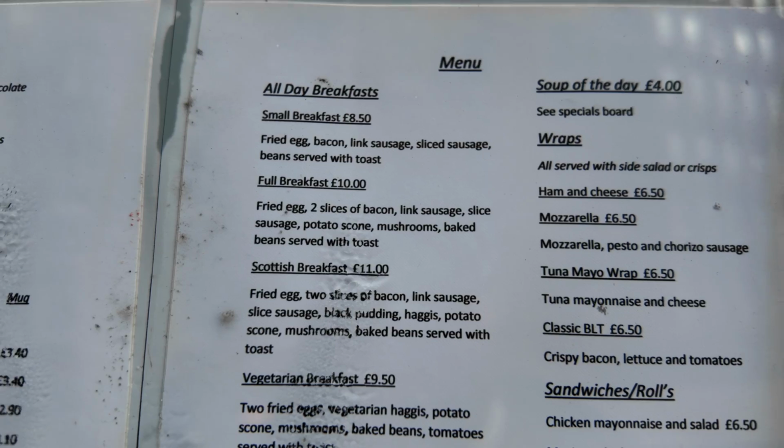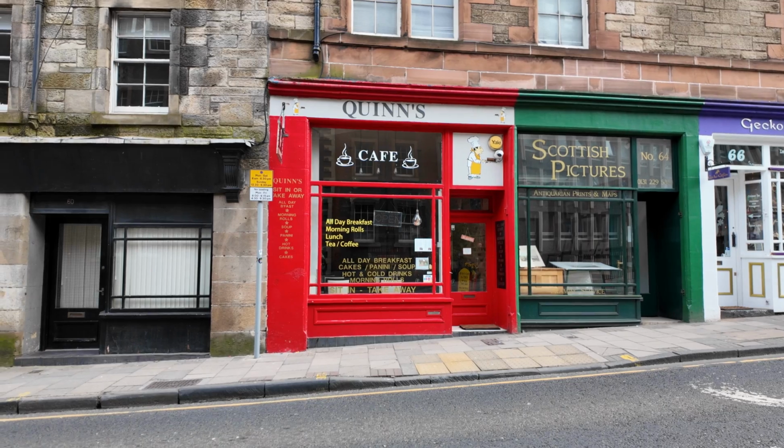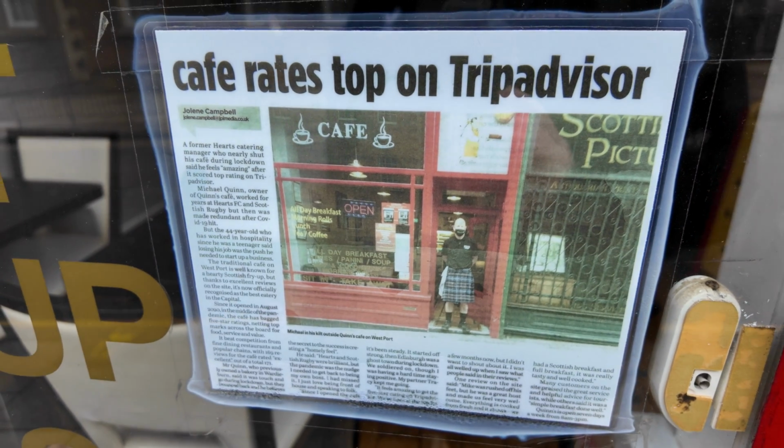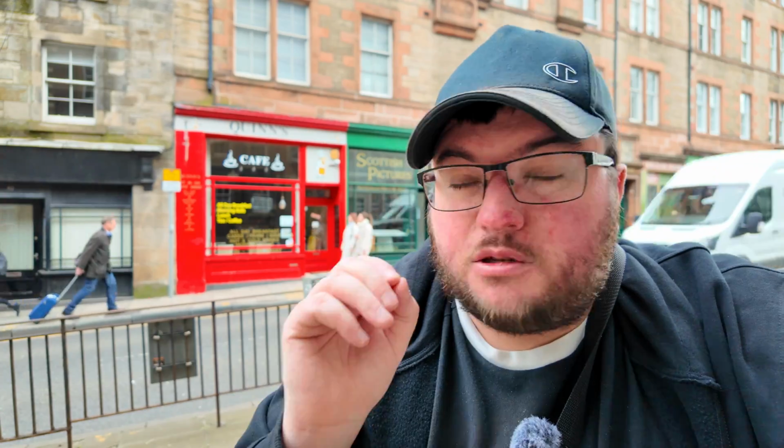You can pick up a full Scottish breakfast for as little as £11. Yes, bang spanking right in the middle between cheap and expensive. This place has got it all. Quinns Cafe here in Edinburgh, TripAdvisor's #1 cafe here in Edinburgh, still going strong, still #1, and you get incredible service from here. Yes, this is my recommendation.